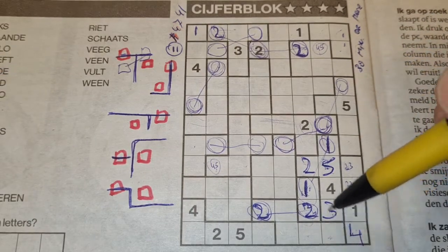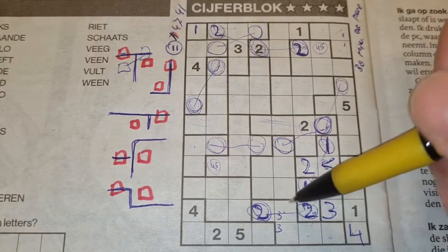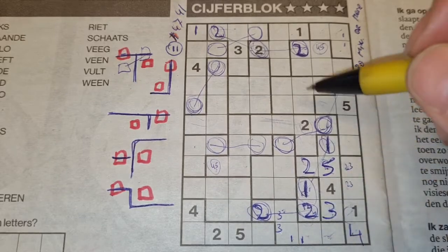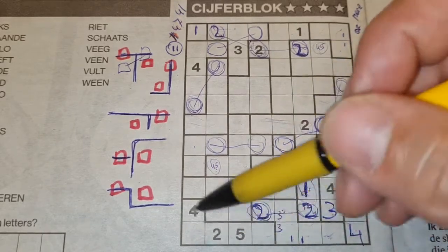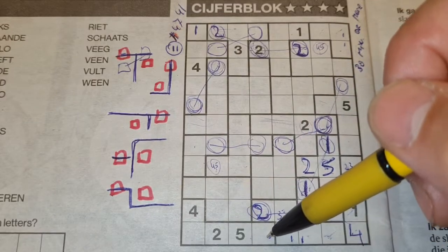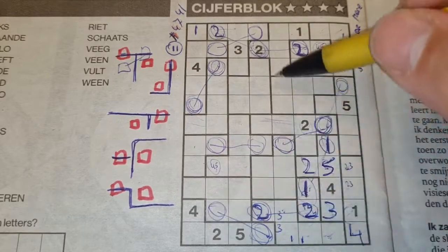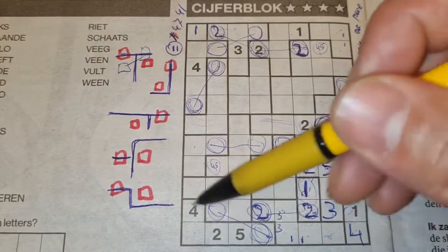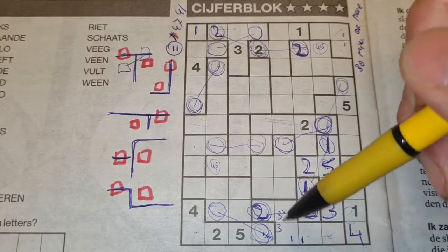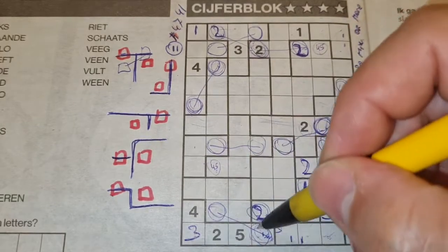Then these 2 boxes can be 3. So the 3 could be here, could be there. This box can be a 1. That box can be a 1. So the 1 could be here, could be there. 2 numbers left in this L shape. Well, this L shape I left because this box has the same number as that box. Okay, so 2 numbers left in this L shape area for numbers 1 and 3. Well, I cannot place the 3 here. We have a double 3 there. So the 3 should be here and the 1 goes there.